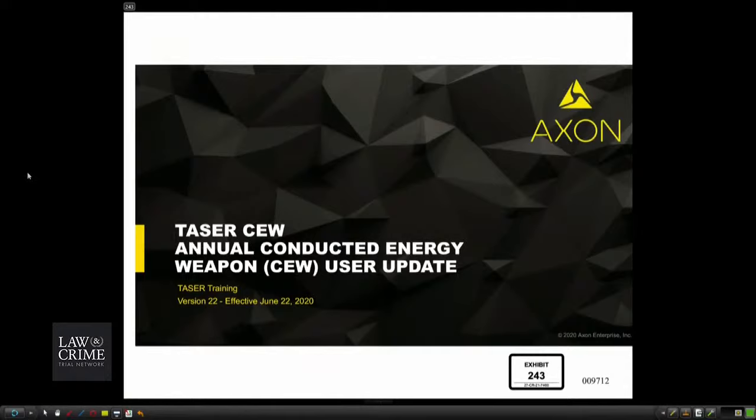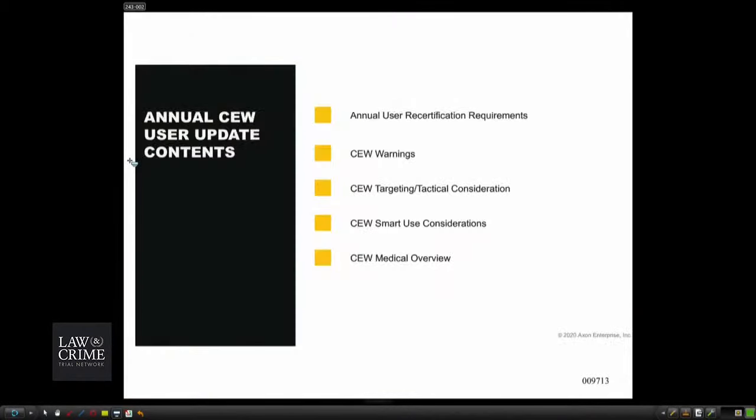Okay. And at the risk of dragging everybody through a whole other PowerPoint, would you agree that this contains a lot of the same subject matter as the 2018 PowerPoint? For the most part, this appears as though it's a user update, which may have cut out some of the basic information about electricity and the background function of how a TASER works. Let me just do this. If you can go to page 9713, maybe the next page. Again, to provide the warnings, targeting, smart use considerations, correct? Correct.